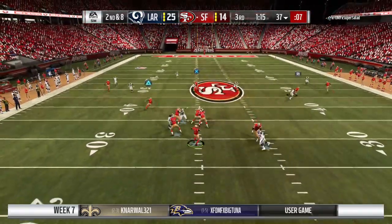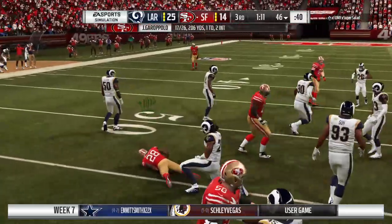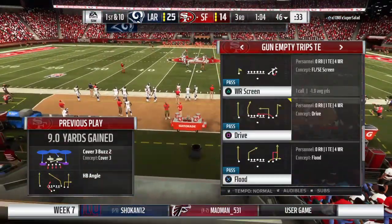On 2nd down, here's Garoppolo. Now he'll dump it underneath to his running back, complete. And he'll be taken down at the 46-yard line. They get 9 out of that one, and as a result, the drive continues.